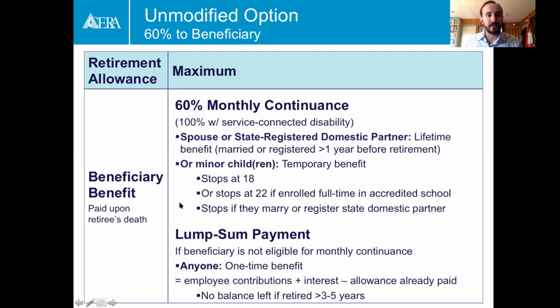Okay, so if you don't have one of these people, that's okay. You can still select the unmodified option, and you can still get the maximum retirement allowance. And you can even still select a beneficiary under this option. It's just that anyone you select is going to be a beneficiary for a lump sum payment. So they're not going to get continuing payments. They're just going to get a one-time payment at the time of your death, and the payment is going to be your accumulated contributions. So your employee retirement contributions that you paid in throughout your career, plus all the interest that you've earned on it that we paid to that balance, minus all of the retirement allowance payments that we've already made to you.